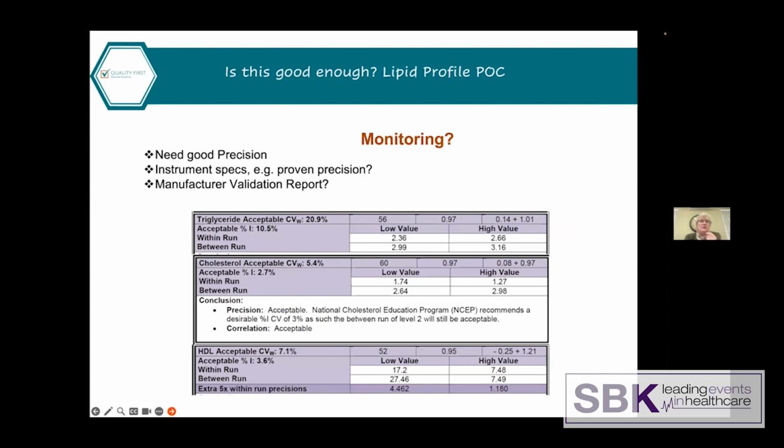acceptable precision is 10.5%, 2.7 for cholesterol, 3.6 for HDL. And you can see what the actual values are. Triglycerides looks fine, it's below 10.5. So that also tells you, you need to know what is an acceptable precision. What are acceptable criteria that you can use? If you look at the HDL, acceptable CV is 5%, I'm looking at the imprecision. So 7% more or less, both on low and high values for HDL, actually doesn't look so great. So understand the outcome of the test.